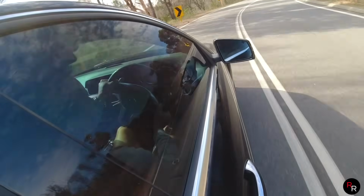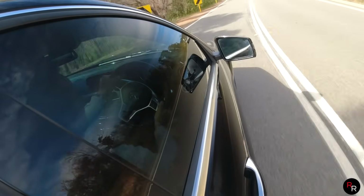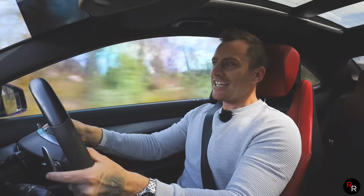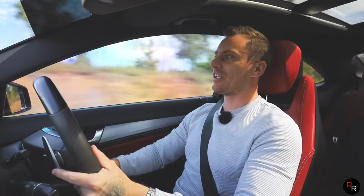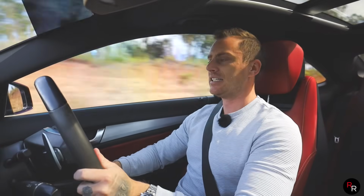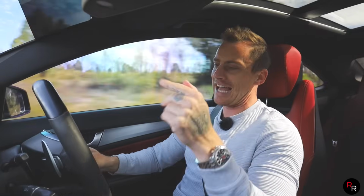If you have never experienced one of these cars, you have to once in your life. This will make you a petrol head, I guarantee it. And those Teslas you've been looking at, you ain't gonna buy one after you drive this thing.